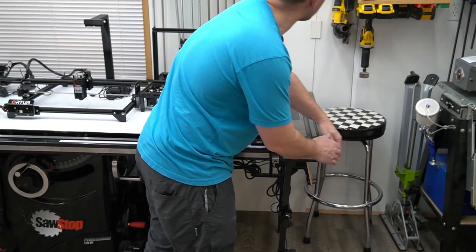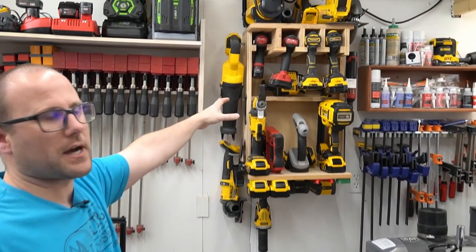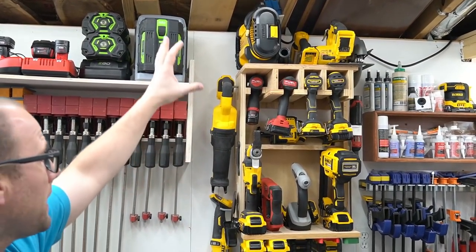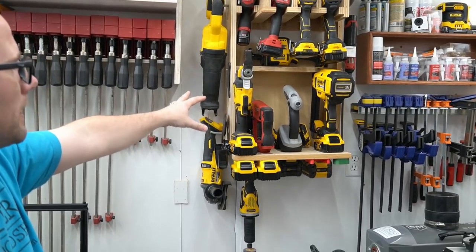So if we continue over from there, I have my kind of tool hanger. It was just a shop job that was fast that does the work. So it's hanging on the wall with just kind of all my tools and battery storage right there.